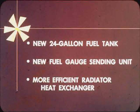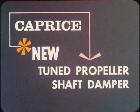Other improvements include a new 24-gallon fuel tank on all sedans, coupes, and convertibles, as well as station wagons. A new fuel gauge sending unit for more fuel gauge accuracy. And a more efficient radiator heat exchanger for automatic transmissions. In addition, Caprice models with automatic transmissions have a new tuned propeller shaft damper, adding to a smoother, quieter ride.